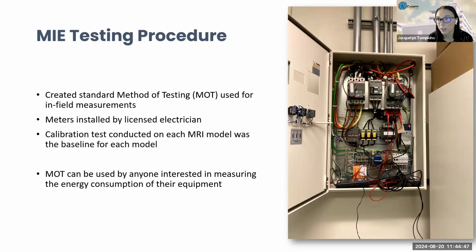Again, it's up to the facility on how they would like to pursue this. We have other hospital partners that want to do an official lockout tagout procedure, and so we are working with them to install those meters at that time. So next I'm going to talk about calibration tests that we conducted on our MRI models and also on our other medical imaging equipment.